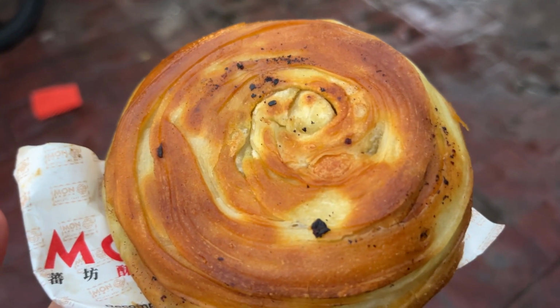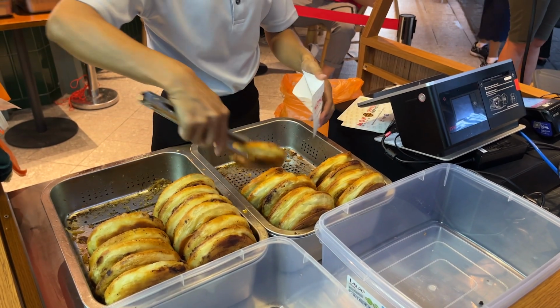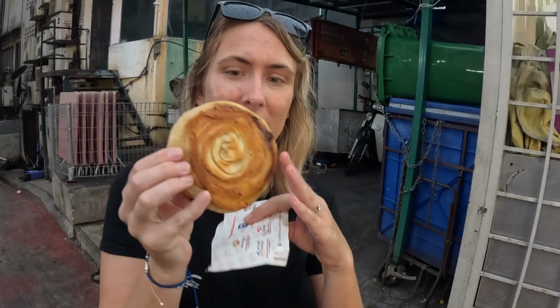This best be worth it. We nearly queued for about an hour for this beef roti. It's very unique and very popular online. It's going viral at the moment, so we were like, let's queue and get it. And this is what we've got.